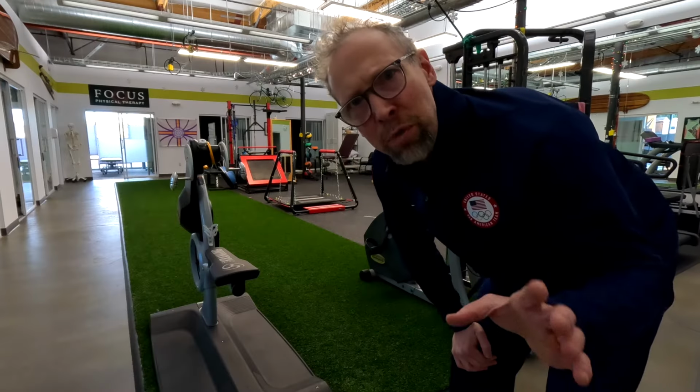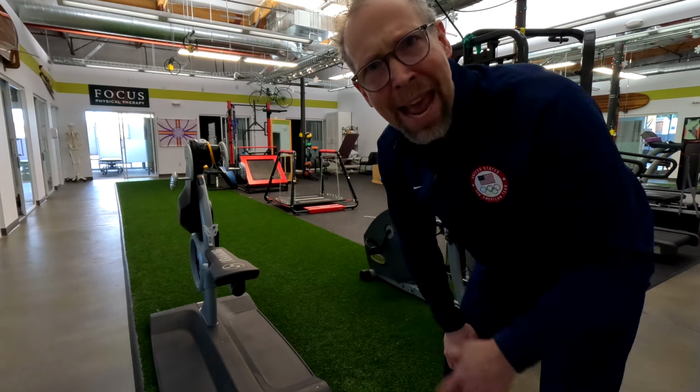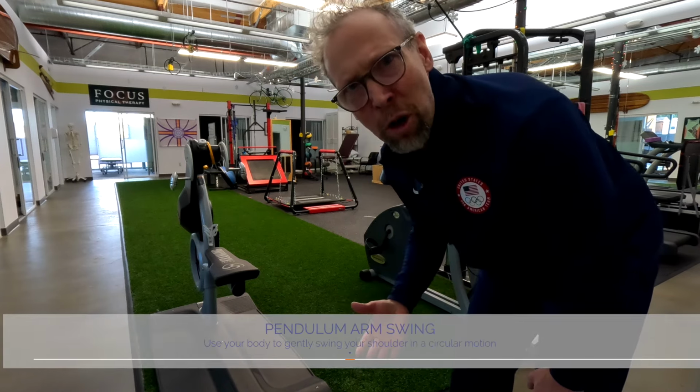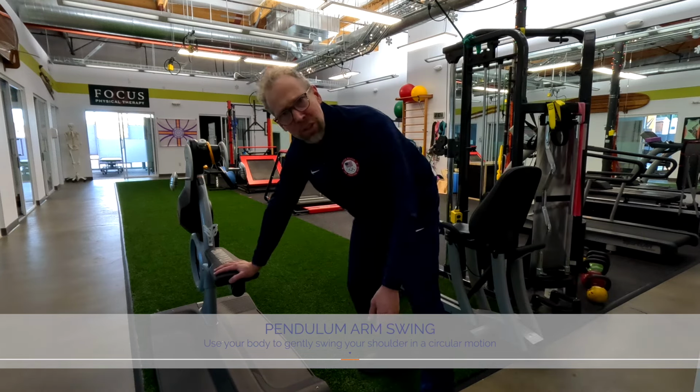There are 6 moves in our first phase, and these moves are really about motion and activating your shoulder blades. We're going to start with something called a pendulum arm swing. I'm going to lean on something. The seat of a chair works just fine.